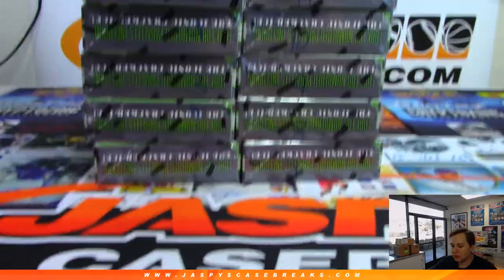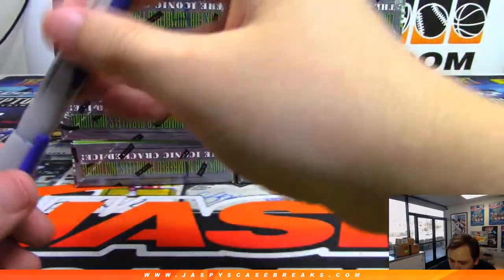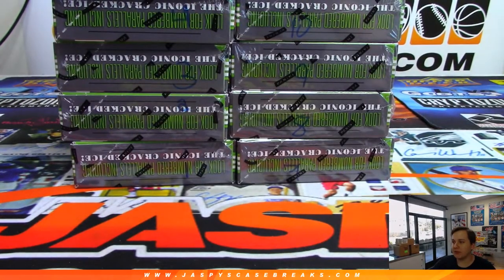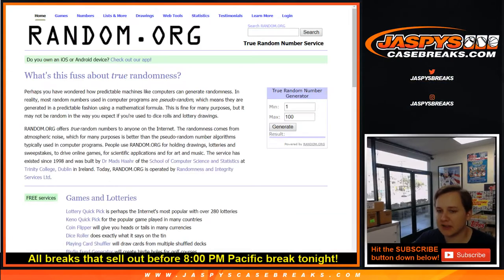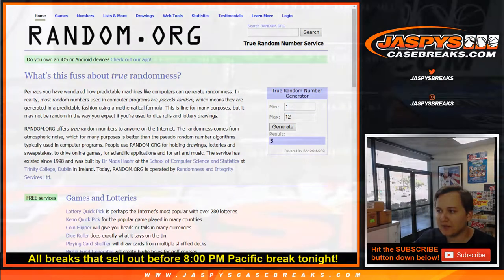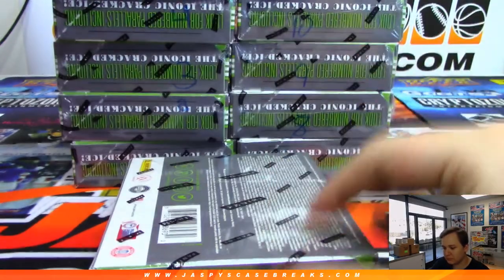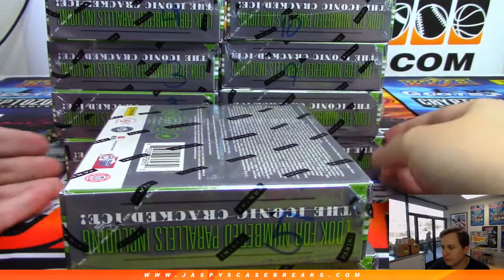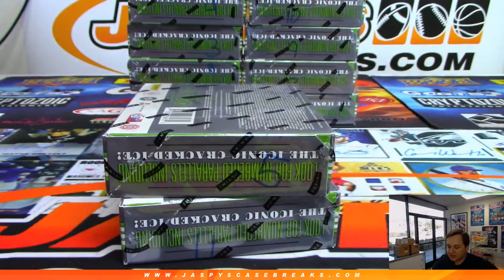All right, so there's 1 through 12. The one has disappeared there. So 1 through 12, let's pick two boxes. And remember, we're opening up the boxes first, not the packs, just to number the packs. So two boxes, 1 through 12, we'll do box 11 and 5. All right, so box 11 and box 5, good luck.